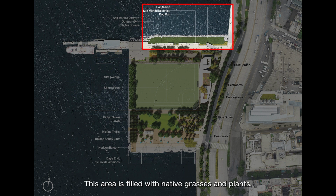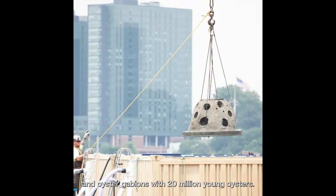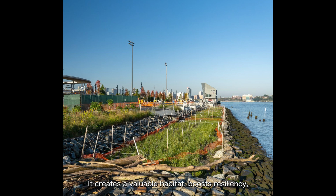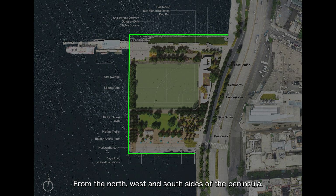This area is filled with native grasses and plants, plus submerged reef bowls and oyster gabions with 20 million young oysters. It creates a valuable habitat, boosts resiliency, and offers a great way for the public to learn about the benefits of intertidal ecosystems. From the north, west, and south sides of the peninsula, you can see 3 different waterfront interface designs, instead of a single seawall cutting the river off from the land.